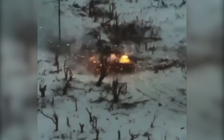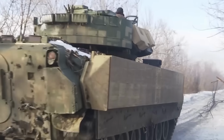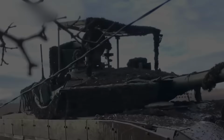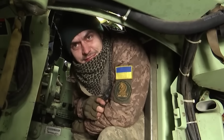You all have seen this viral video where a Bradley IFV destroys a T-90M tank. Let's break down and analyze this video. Bradley rolls out onto the battlefield to support the infantry, but then something unexpected happens. A T-90M appears out of nowhere. Sergei, the commander and gunner of the Bradley, says his biggest fear was facing a tank head-on.